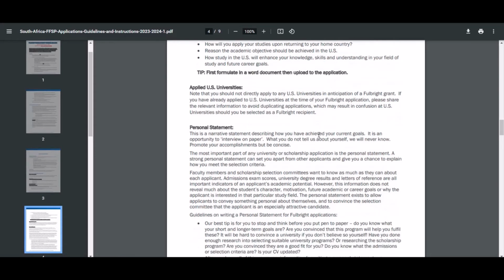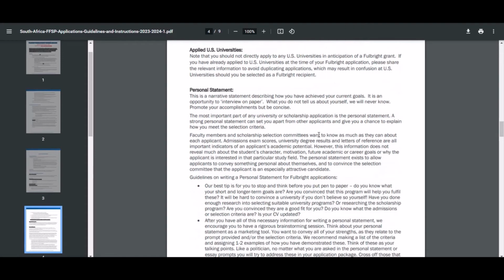And this is the personal statement. For the personal statement, you have to write a narrative statement describing how you have achieved your goals. A written statement of how you achieved your goals. It is an opportunity to interview on paper. If you do not tell us about yourself, we will never know. So promote your accomplishments, but be concise. It shouldn't be off topic.